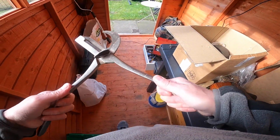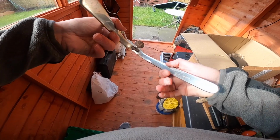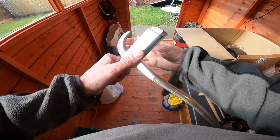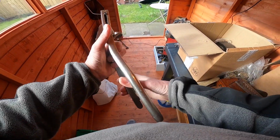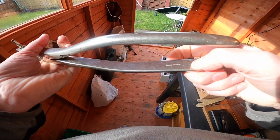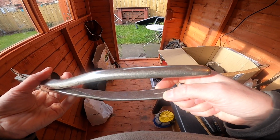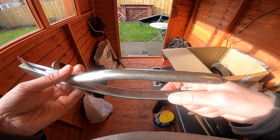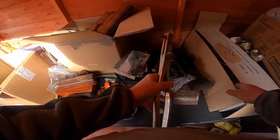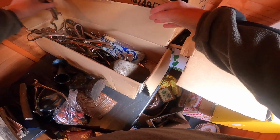This one, I'm not sure what this one was for, if it's for animals or medical. It looks a bit like a tail docker. Not too sure, but that is quite powerful to go into there. So yeah, I'll do a video on these. And this is Arnold, London, so that's 1880 perhaps, around that time. So look out for another video on these oddities and curiosities.